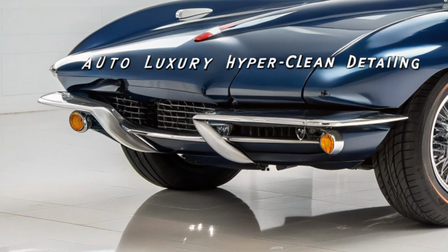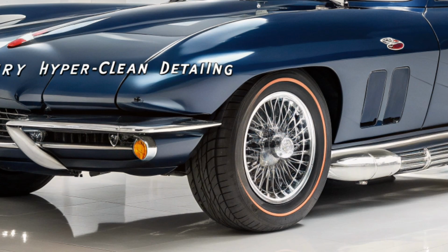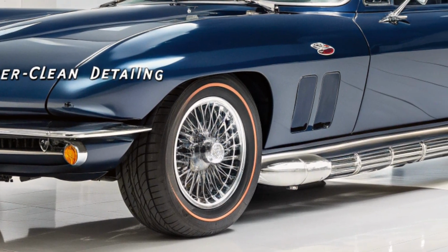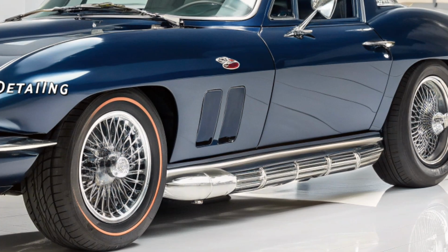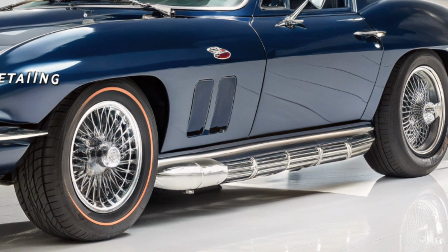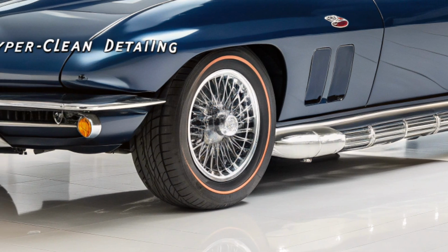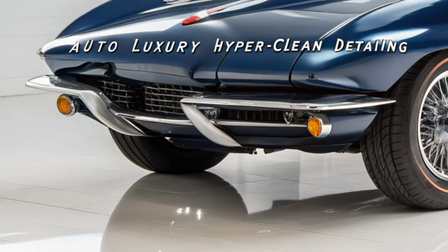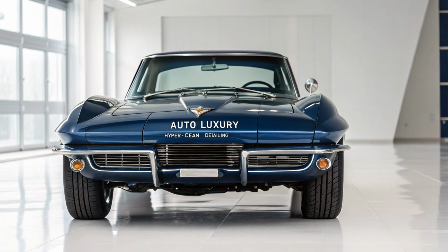In conclusion, the 1964 Chevrolet Corvette is more than just a classic car, it's a masterpiece of American design and engineering. From its stunning Stingray body to its sporty interior and high-performance V8 power, it represents everything enthusiasts love about vintage Corvettes. Whether you're restoring one, dreaming of owning one, or just enjoying automotive history, the 64 Corvette always leaves a lasting impression.